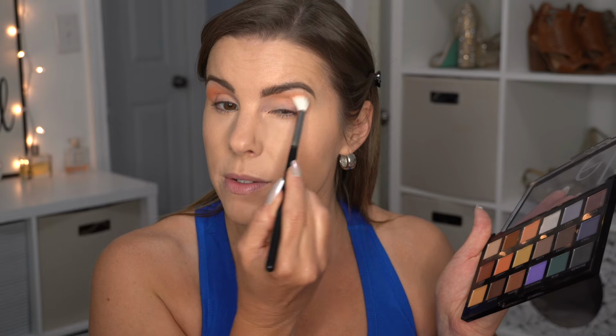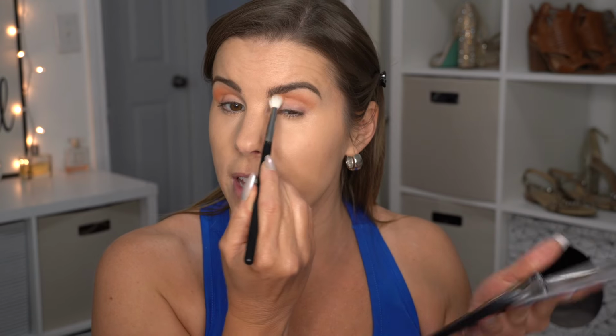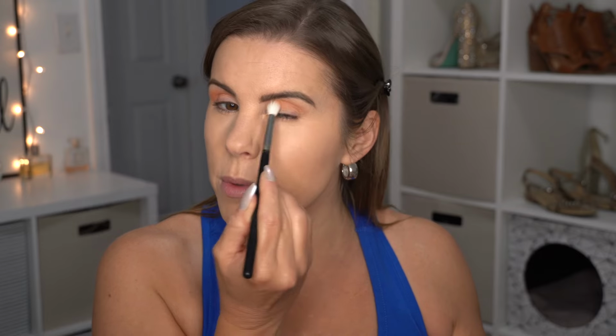I think maybe the other one was called New Classics or something like that. That was also in the same line as this. It had like 18 eyeshadows. It's so unfortunate that e.l.f. stopped selling these, because these were really great palettes. I feel like there was another one that was called Romantic something. Am I just making that up? But I feel like they had New Classics, Opposites Attract, and a Romantic something palette.